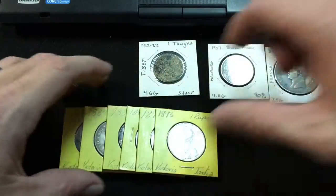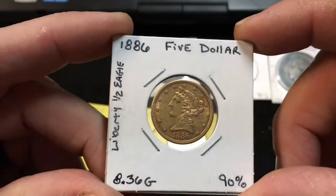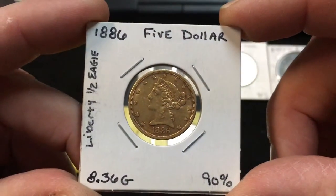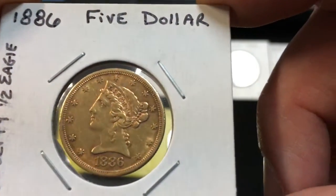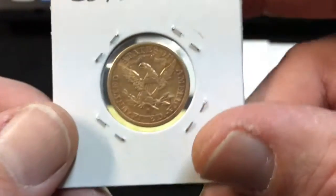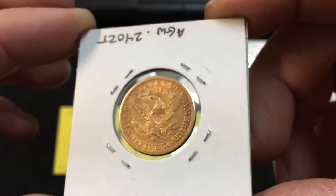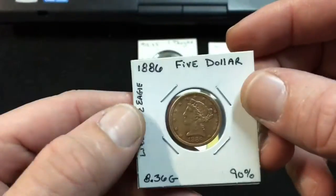And lastly, pickups for the day. I had a lady come in with 2 of these, and I just had to have one. I have a $5 Indian, but I wanted to have the other $5 gold coin, and so I picked up an 1886 $5 Liberty Half Eagle, also known as the Coronet, in very, very clean condition. Still have Liberty in the headband. I was very happy to have this. It is an S mint mark, very clean. And all in all, it's another 0.240 ounces troy to the stack, to the gold book.